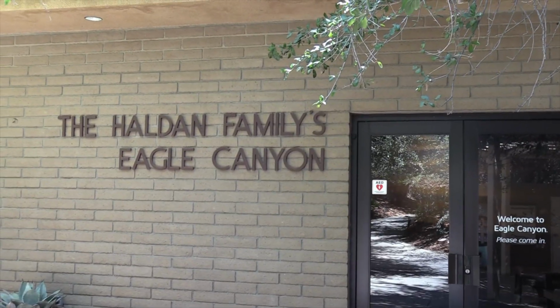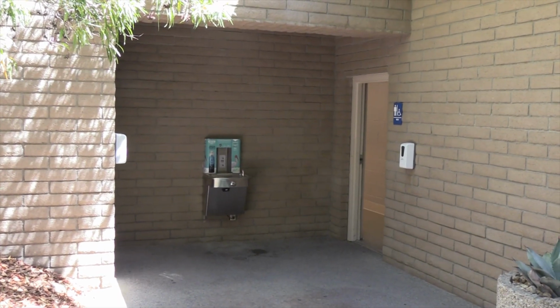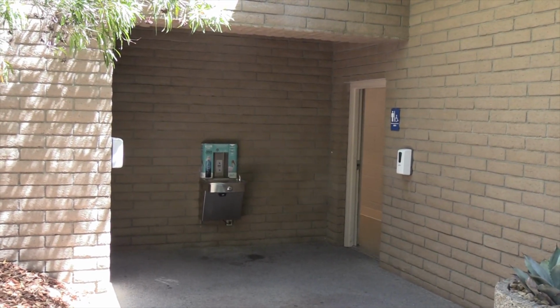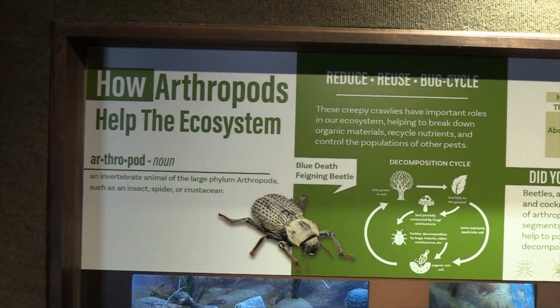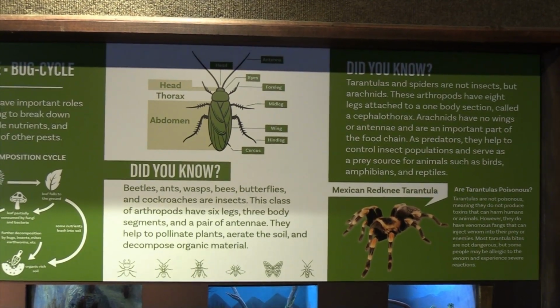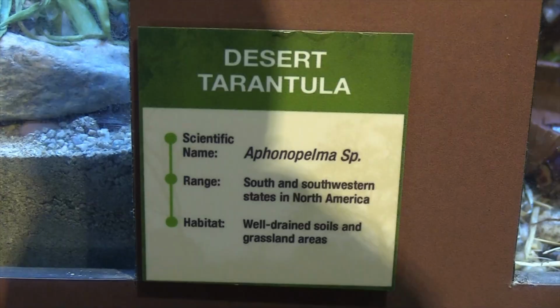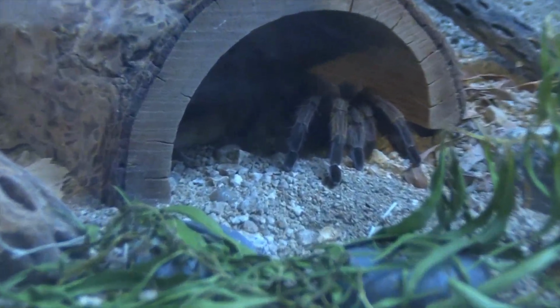Alright, we got the Halden family's Eagle Canyon. They have resting locations right in front of the Eagle Canyon entrance. Got several different arthropods here. Got desert tarantula. Oh, that's a cute tarantula. Look at that.